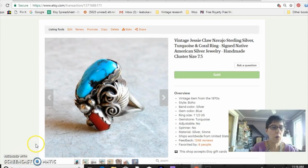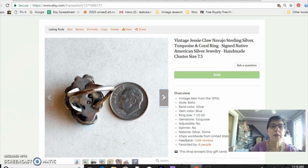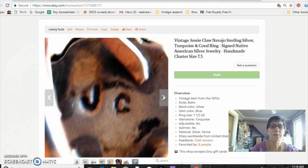Okay, and we're back with the remainder of my interesting December sales. This is a really cool Navajo ring. It is signed by Jesse Claw, which is a pretty collectible maker. It's sterling silver, turquoise, and coral, probably. And let's see if I can find a picture of the mark. There it is. JC. It's from the 1970s, and I got that from my sister-in-law, so I paid nothing for that, and that sold for $64.